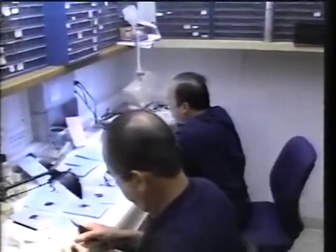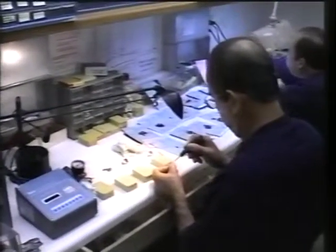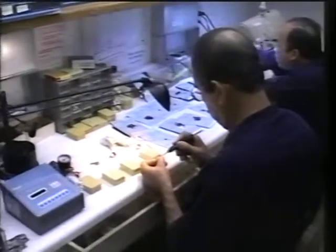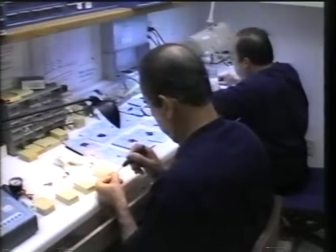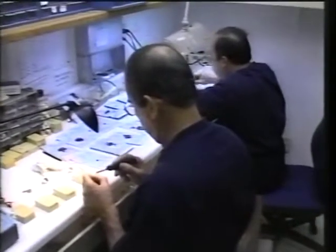And now I think there's another room with another process? Yes. Well, let me walk you through it. Okay. From here, we do all our wax work. We're unique in that we do everything right here. We have our own casting department. We have our own jewelers that finish the work, and then we have our own finishing and polishing department. So what's nice is we can keep everything in-house.